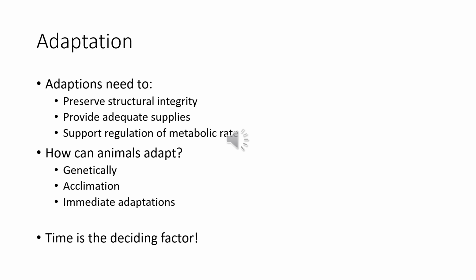This would be like animals that can acclimate to different seasons. They change their hair coat in winter to be white and then back to brown in summer. And then finally, there's immediate adaptations, which would be modulation of pre-existing enzymes. So it would just be kind of modifying what's already present in the animal.